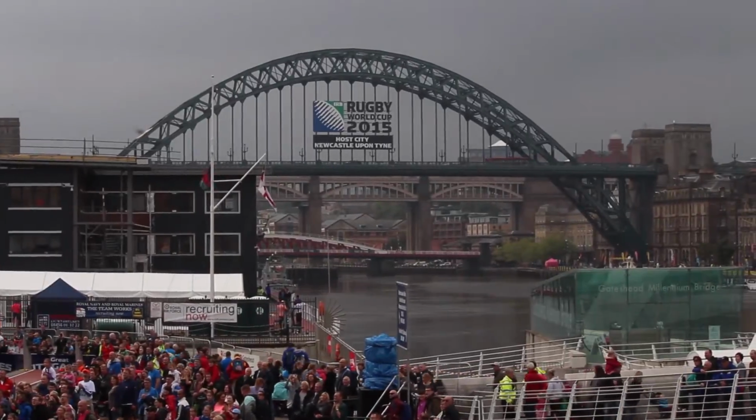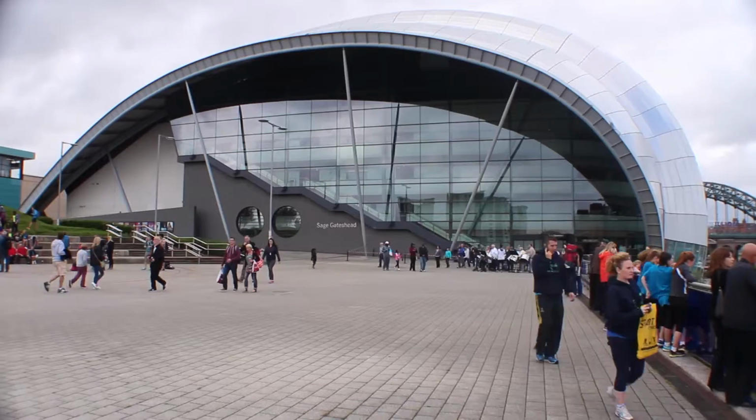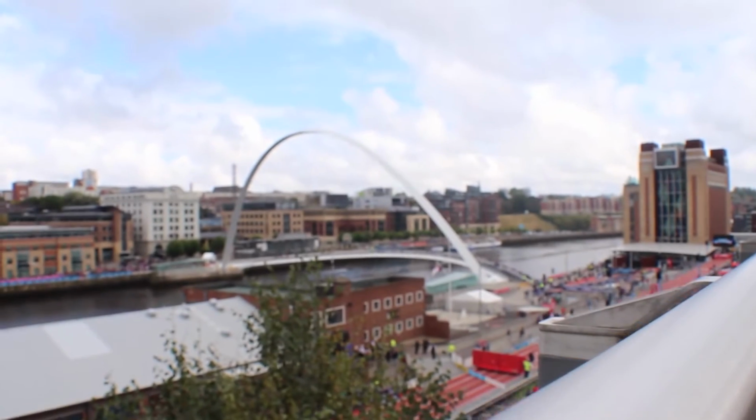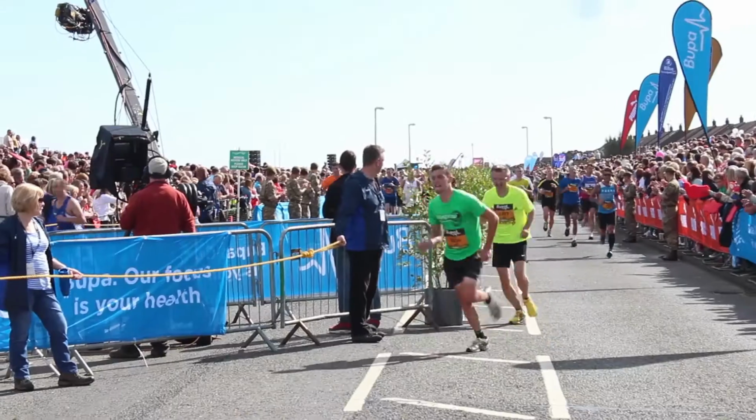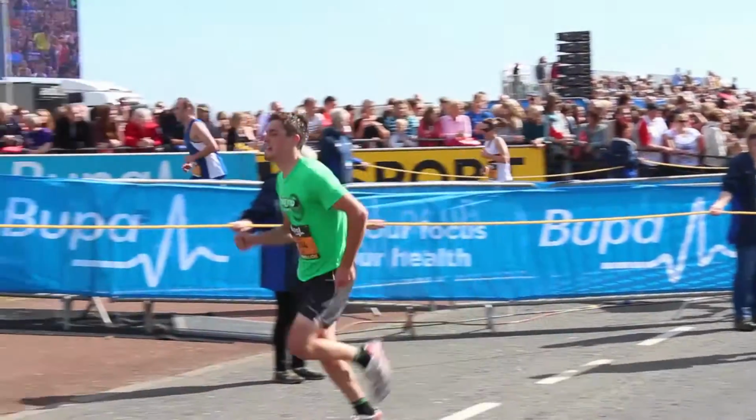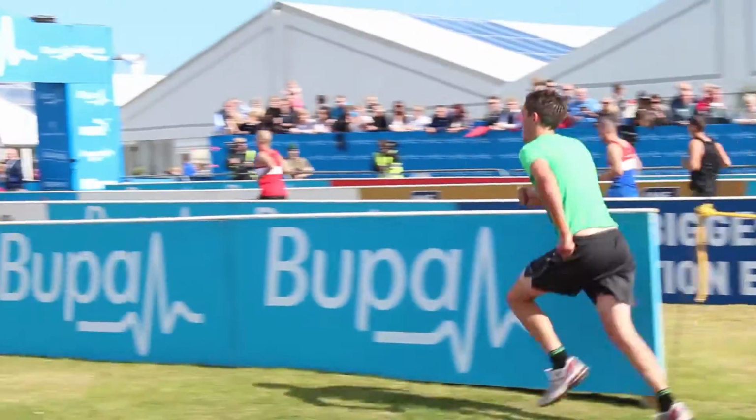Welcome to Tyneside, the home of the world's greatest and largest half marathon, the Great North Run. This year sees the run enter its 35th year, as thousands of participants take on the challenge of completing the tough 13.1 mile road race. We're here at the finish area in South Shields and there's not a runner in sight. That's probably because they're still in Newcastle warming up. It will all be about to change very soon though, as hundreds of thousands of runners will stream through this line competing in the mass event.